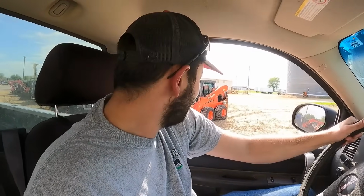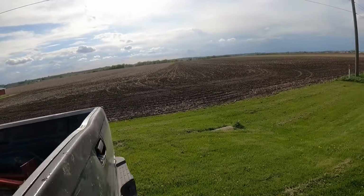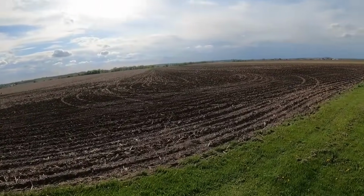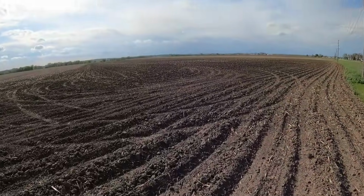Okay, let's head home and work on the sprayer and work on the planter and move some combines. And who knows what else we'll get into. And while we're here, driving by, let's take a look and see how our first planted cornfield is doing. Oh yes, yes, yes. Let's go take a look.